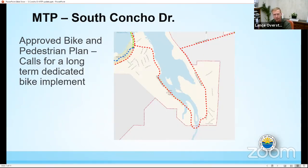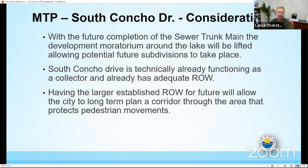Also too, as you guys well know, there is an accepted pedestrian plan and approved bike plan. And that does actually show it also too on that drive as well. And so it currently does not function with the current standard as it is to be able to accommodate that in the long term either. And so there's kind of several reasons why we're looking at this.